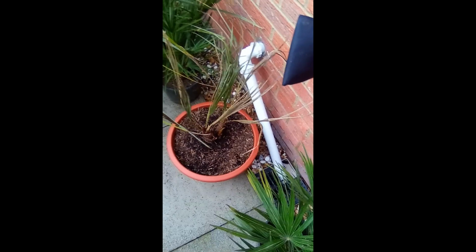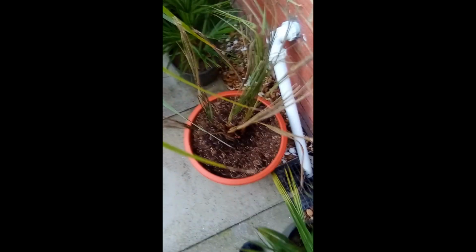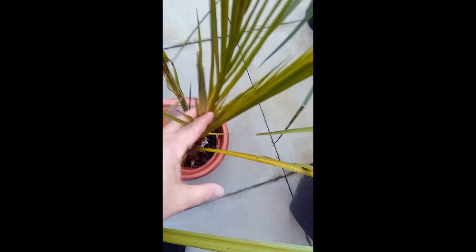So I said that spear pulled a while ago. I treated it, unwrapped it today, gave another tug and a couple came out. This is another date palm which has got a bit of burn at the end here. Some yellow-green, going green, growth coming out.